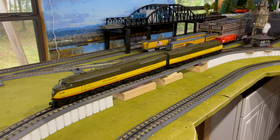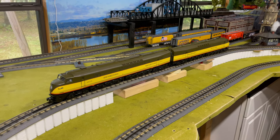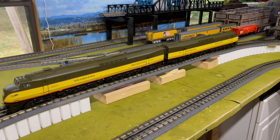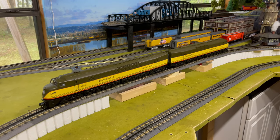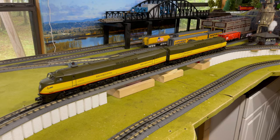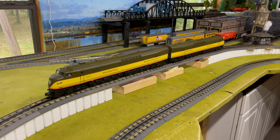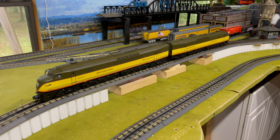We did stick with another 5-volt board, of course, and that was to keep costs down. Obviously, I don't have a ton of money invested into this set, and I didn't want to sink a bunch of repair money or upgrade money into it. So we stuck with the 5-volt for now. And who knows, it might last my entire lifetime as long as I own the engine.